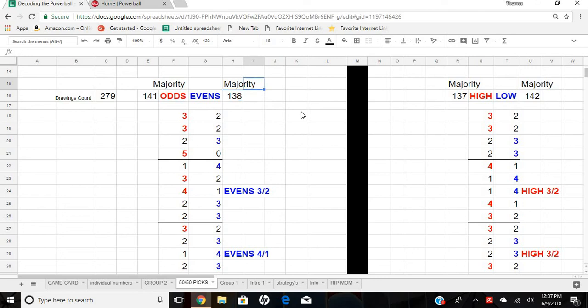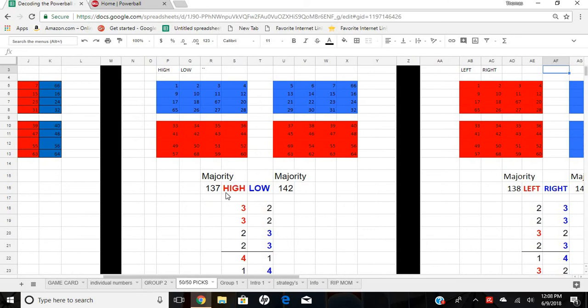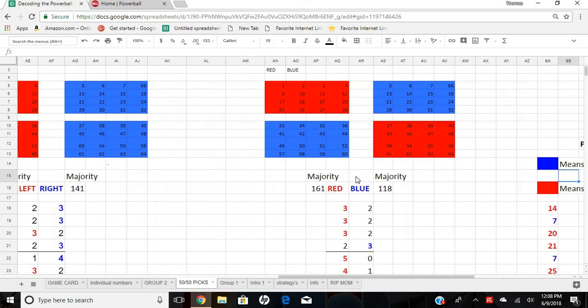Okay, so as I go on to the next one here, this is high and low, so all the red numbers are considered high numbers and all the blue numbers are considered low. For this one, it's 137 for the majority of high numbers and 142 for low. Okay, so as I move on, 138 to the left side is the red numbers, and over here to the right is the blue numbers. And one last one is red and blue here.